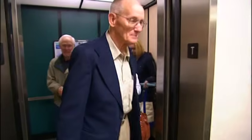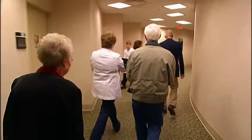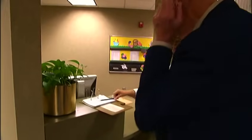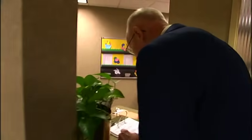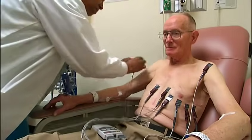Before you have surgery, it is essential to follow certain steps. These steps ensure your procedure and recovery will be as successful as possible. For instance, you will need to have a preoperative assessment. Sign in right here, and then we'll have a seat and she's going to call your name. This is to ensure you are able to undergo surgery.